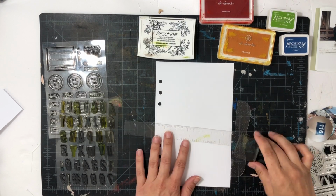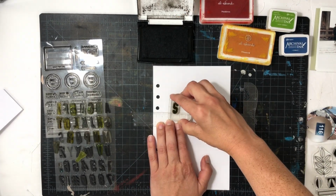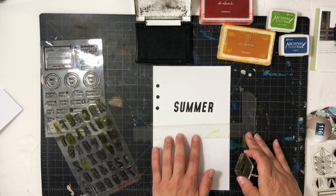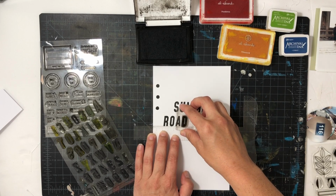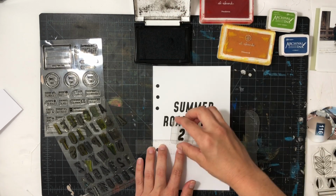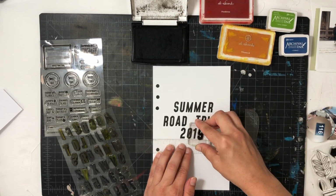Okay, like I said, I'm gonna start with the intro page, and I had a really great idea to use a ruler to kind of keep my words straight. It was like a light bulb moment, because if you watched any of my other videos, you know I have a really hard time with this alphabet stamp set and keeping it straight. So using the ruler definitely helped, but then the next time I went to use this stamp set, I completely forgot to get out the ruler. But for this project, I remembered, and I put summer road trip, and then I put the year, which was 2019. And then what I'm going to do is I'm just going to take a bunch of colors.